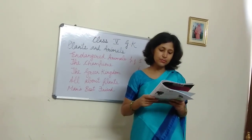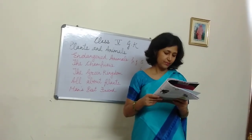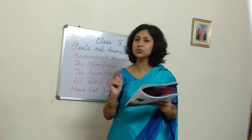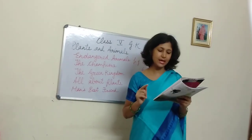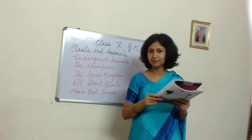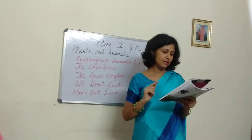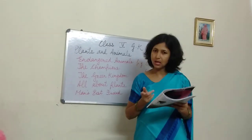The next is, this breed of dog is committed to complete any task with full enthusiasm. Pitbull. Pitbull is the breed of dog committed to complete any task with full enthusiasm. The next is, a cute dog with thick silky hair and a pointed snout. Pomeranian. Children, the name of the dog is Pomeranian. Pomeranian is a cute dog with thick silky hair and a pointed snout.